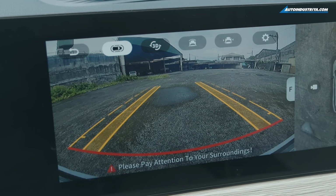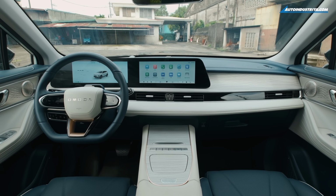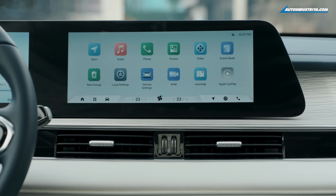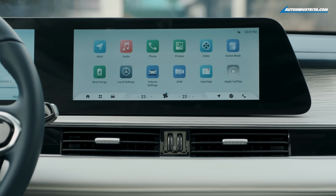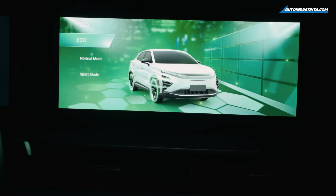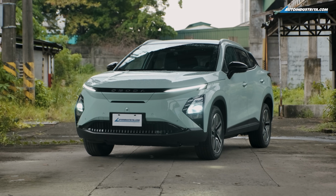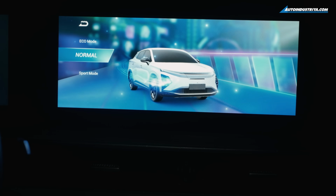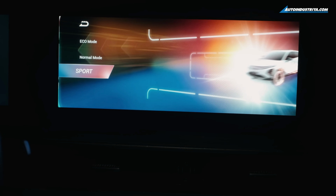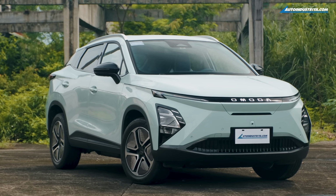A 540-degree panoramic camera, intelligent voice assistant, and a futuristic visor with new tech light system. The Omoda E5 is adaptive to different driving styles. There are 3 modes. First is Eco mode. This allows the car to reduce power output so it can accelerate slowly without using up too much energy. On normal mode, the throttle response and steering sensitivity are set at standard. And finally, Sport mode enables the vehicle to respond to its driver's preferences.